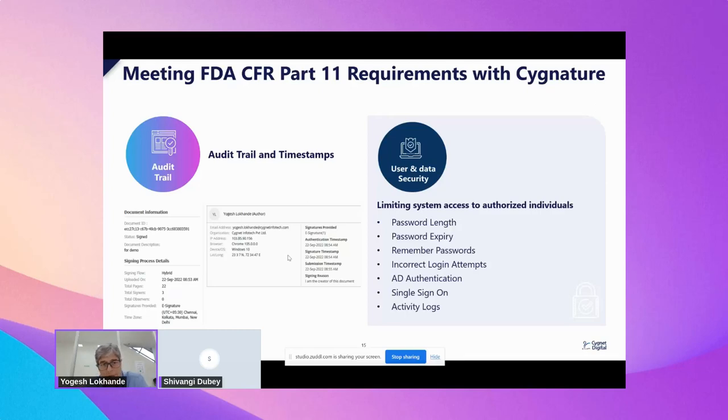In our application, we also take into account the latitude and longitude, as well as the OS and the IP address of the system. These additional details are also captured while putting the signature, so it gives you additional evidence for the signing.